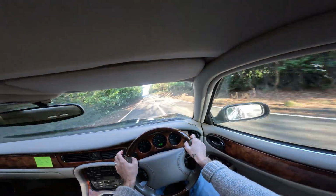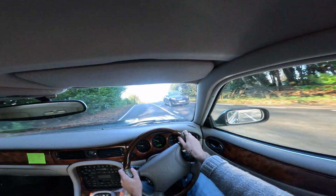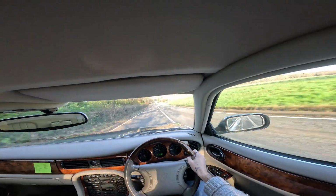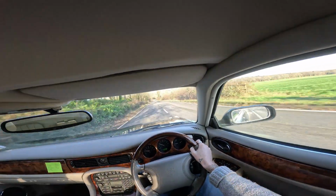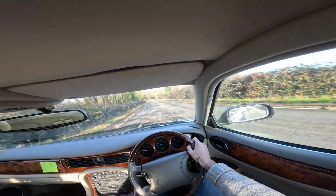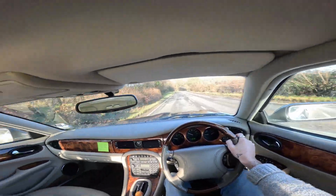You would never want to send this round a corner. It's super light, and like I say, there's quite a bit of dead space, so you really wouldn't want to be hooning this around. It's made for comfort. That's what you're in it for. And if you want a car to go rag around the back roads, don't buy this.